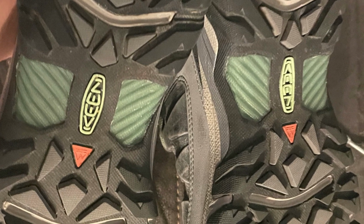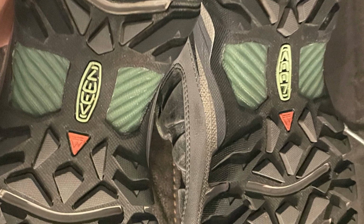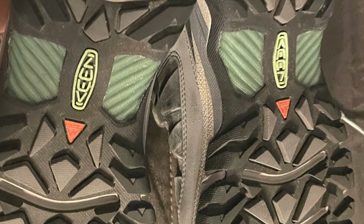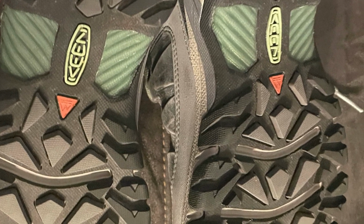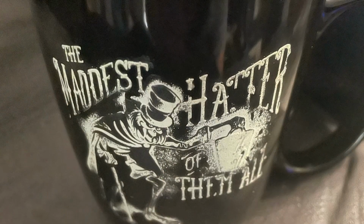For $10, it was a great purchase. I'm going to ask around $50 to $60, see what I could get. If they were really brand new, they would be at least $100. But I'm going to go with the $60 and see what I get.